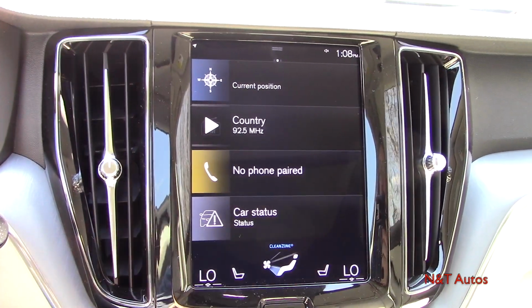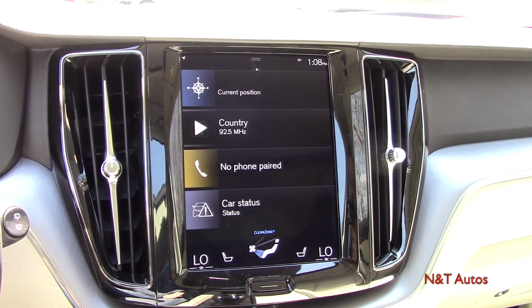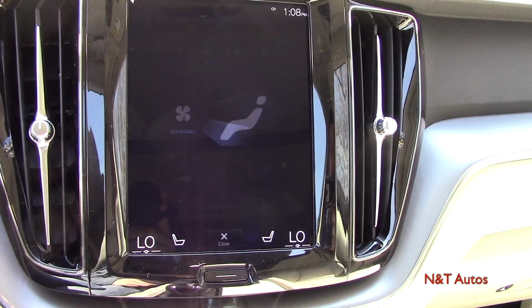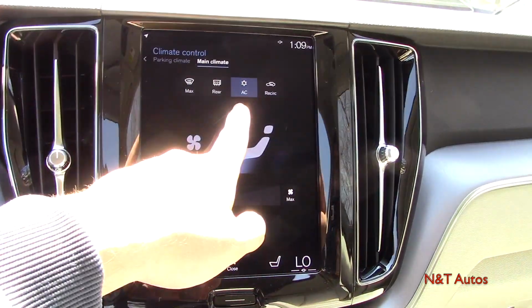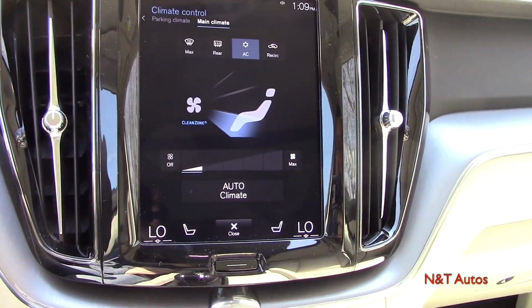And I can tell you I have driven an XC60 in the winter time, and these heated steering wheels get very, very warm. And also in the middle is kind of like your main climate screen, where you have your defrosters, your AC recirculation, where you want the air to blow in the center, your fan speed right there, and then you can also turn it on auto.